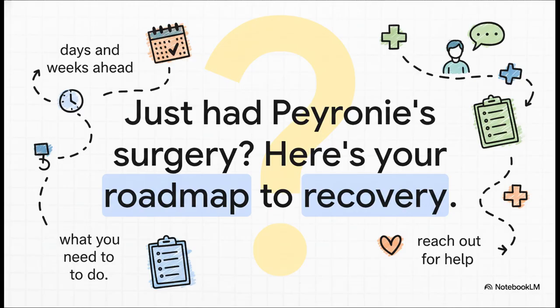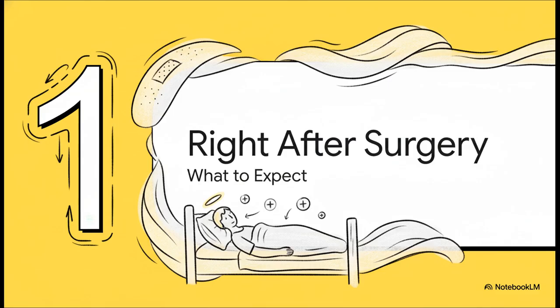The whole point here is simple. We want to give you a clear roadmap for the days and weeks ahead. We'll cover what you should expect, the key things you need to do, and just as importantly, when it's time to pick up the phone and get some help. So let's get started. First things first, let's talk about what happens right after your procedure.